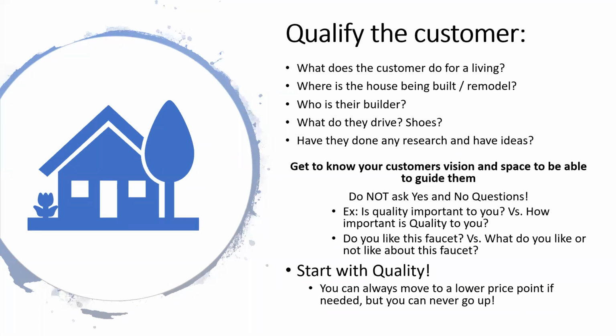And this is going back to basic sales. Ask questions, get to know your customer. This is where you're building a rapport with them and building that relationship that hopefully lasts a long time. So what does your customer do for a living? Where's the house being built or remodeled? Who's the builder? Take a look outside. What do they drive? What shoes are they wearing?